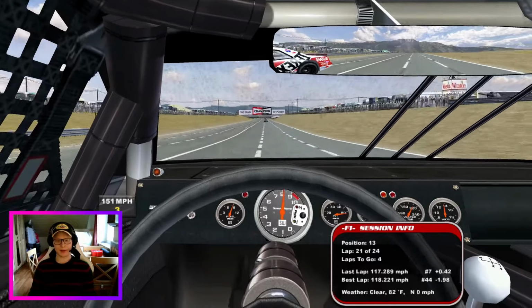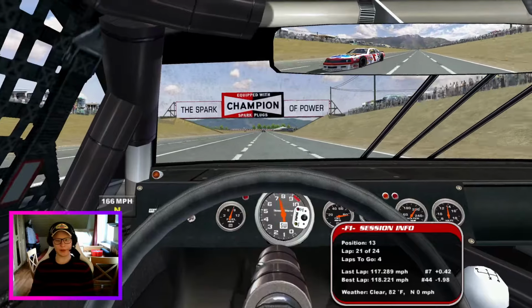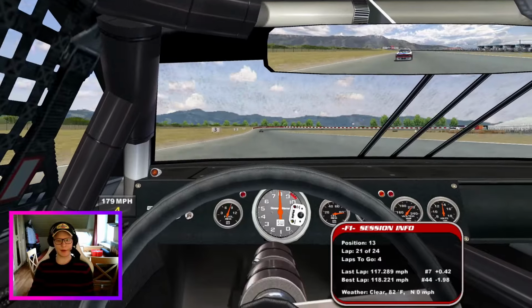But we pass him now. The old Childress horsepower pulling us along into 12th position. Phil Parsons is next in the 55 car, the Hal Needham-owned Chevrolet.